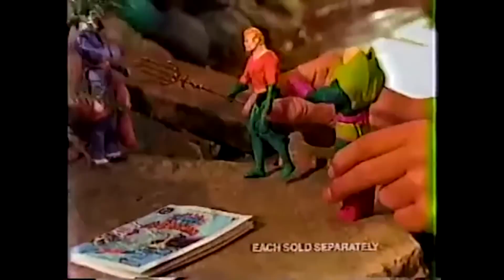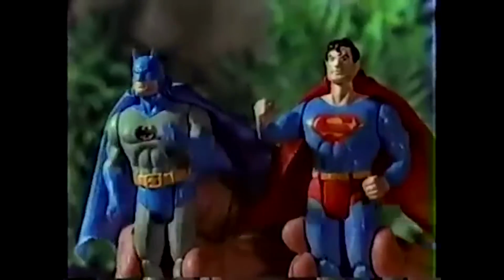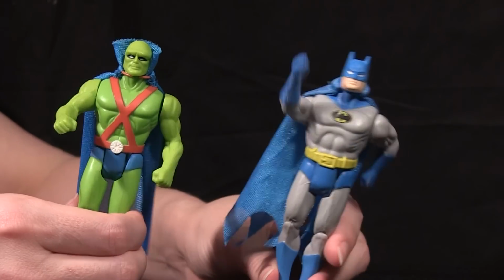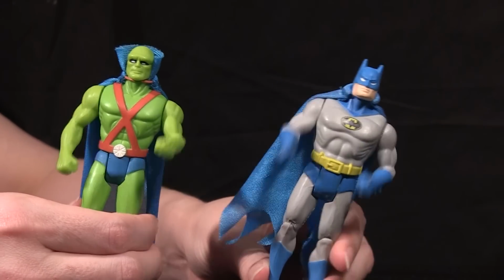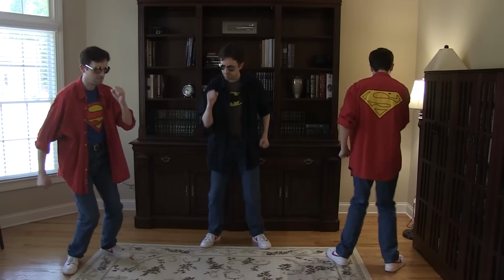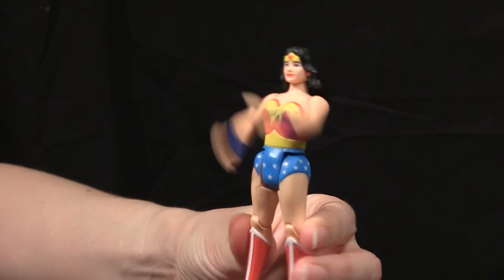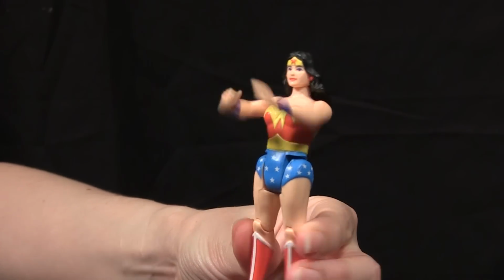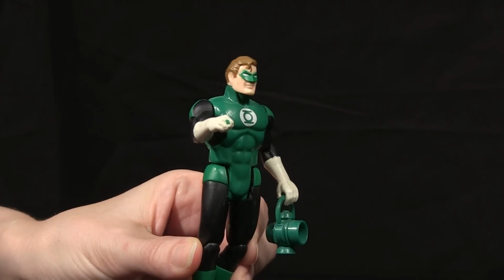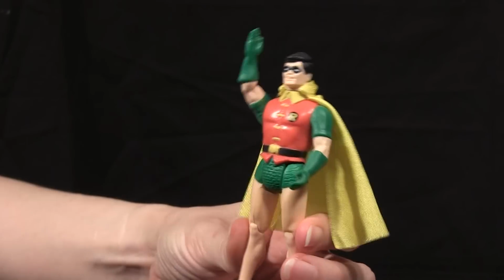Every character had a mechanism built in that would activate with the squeezing of an appendage. For most of the figures, you would squeeze the legs together and they'd punch their arms back and forth. Alas, the resulting 80s dance fad didn't last long. Depending on the character, this action might be adjusted a bit. For example, Wonder Woman's arms came up to block bullets with her bracelets. Green Lantern pointed his ring. Green Arrow's arms aimed his bow, and Robin gave a spirited karate chop.